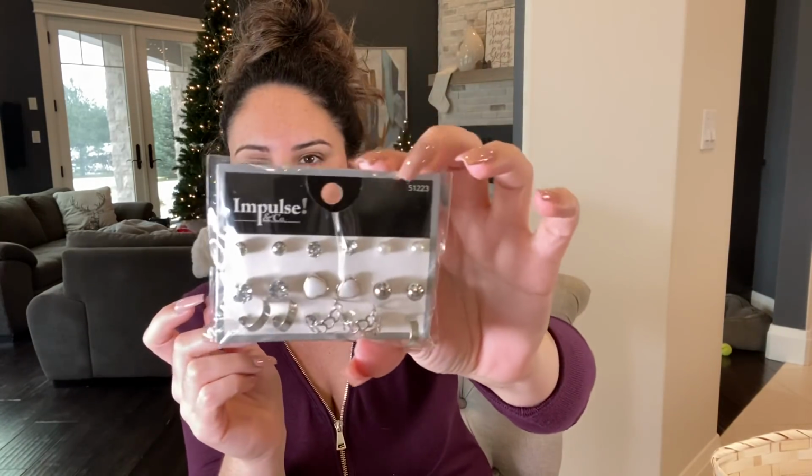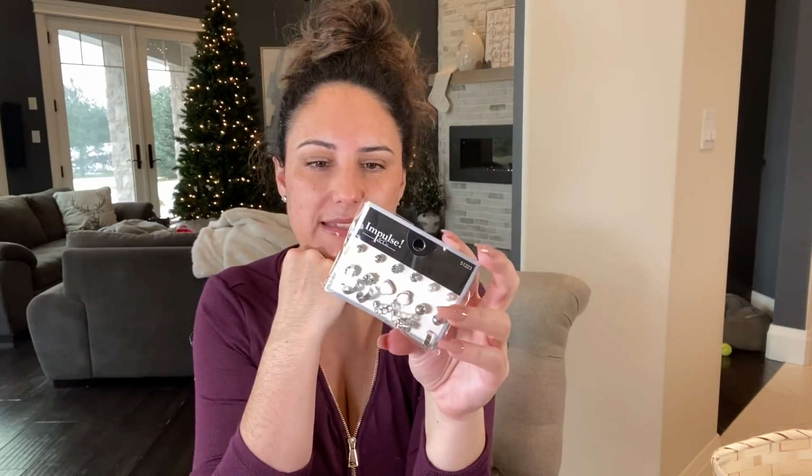I purchased these for my daughter's stocking. She's been asking me for earrings. Now she's really sensitive, so basically she'll have to wear these for just a limited amount of time and then remove them.